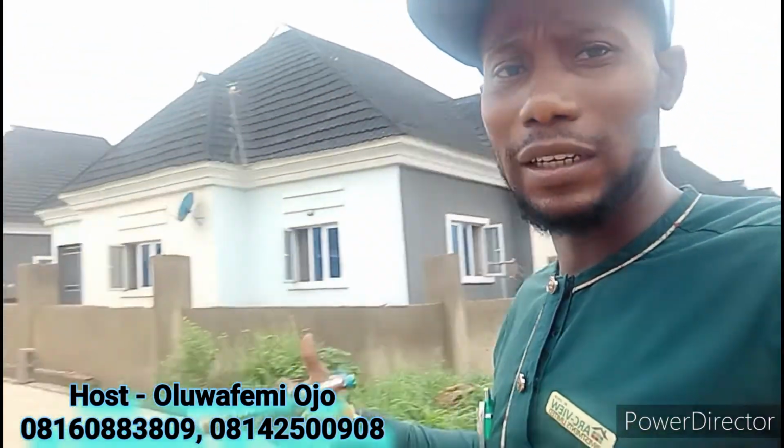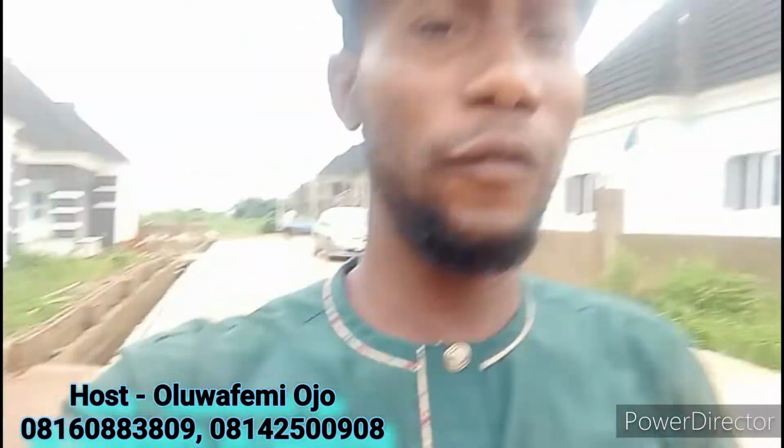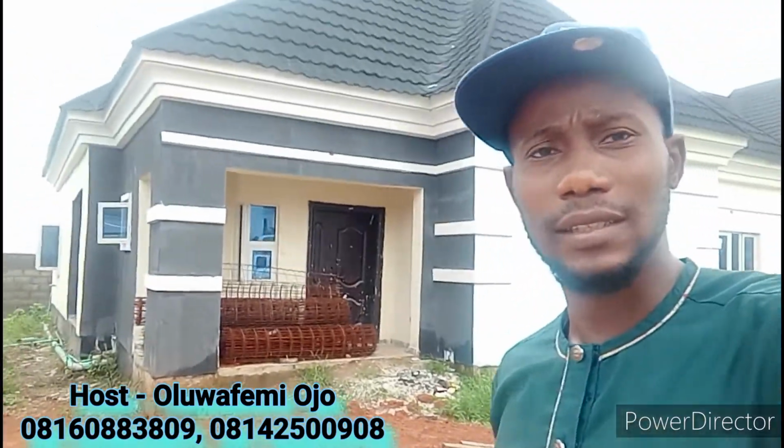So we have so many varieties of options for you in this beautiful estate. You can as well go for the half plot. You can choose to buy half plot. If you buy half plot, 300 square meter, you can still build something as beautiful as this on the half plot. And how much is half plot in this estate? We are still selling it at a rate of 3 million naira. Now you can buy half plot, 300 square meter, for 3 million naira.